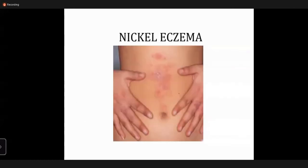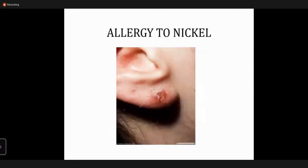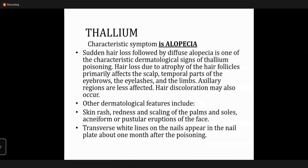So this is someone who was wearing a belt around his tummy and he developed this nickel allergy. Allergy to nickel as a result of wearing some earrings. Okay, so let's talk about another one, helium.